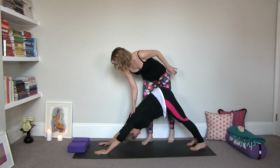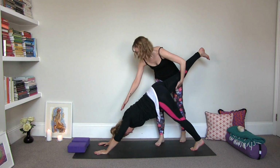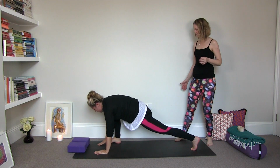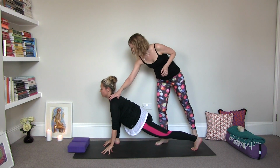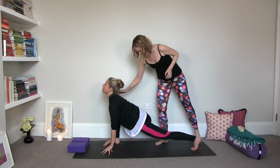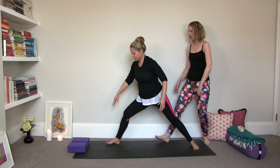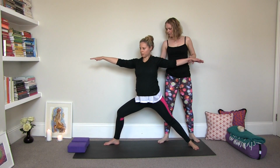Beautiful. Inhale, lift the right leg to a three-legged dog. And then exhale, draw the knee in and step it forward to your low lunge. Good. Roll the shoulders open. Breathe in. Breathe out. Good. Pivot the left heel in and inhale it up to a warrior two. And exhale it fully there.